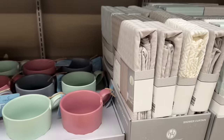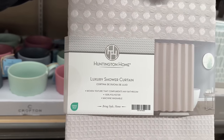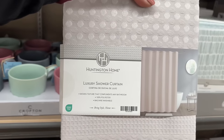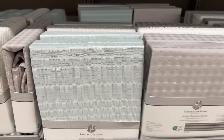Oh, okay, so we have another shower curtain here. So we have the liner down there, and this is the top piece here. It is a luxury shower curtain for $9.99. Yes, it is woven texture that complements any bathroom. 100% polyester and machine washable. The colors are going to be this gray brown, cream, and green.